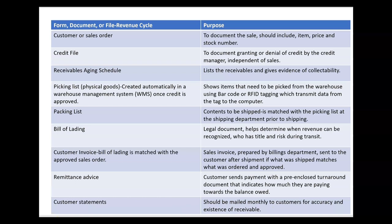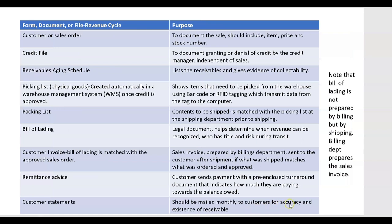Accuracy, so the customer could say, hey, how come you're billing me all this? I paid last week. Okay, well, it must have crossed in the mail. Also, with regard to accuracy, we mail these customers a monthly statement to make sure that we as a company posted the receivable to the right customer. Because if we posted it to the wrong customer, by sending out the customer statements every month, we'll probably get a response from that customer who doesn't owe that amount.